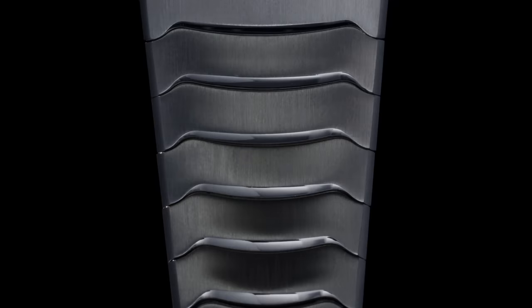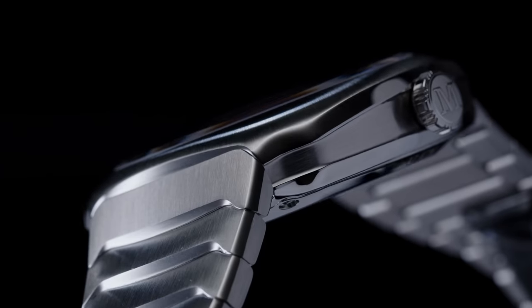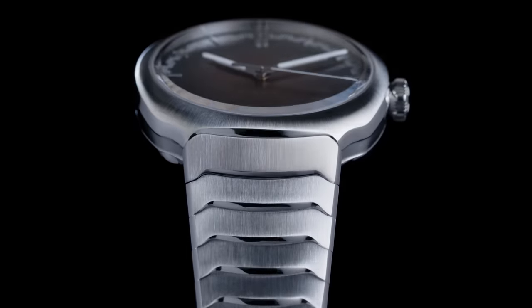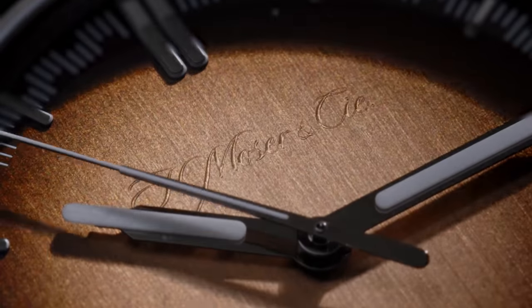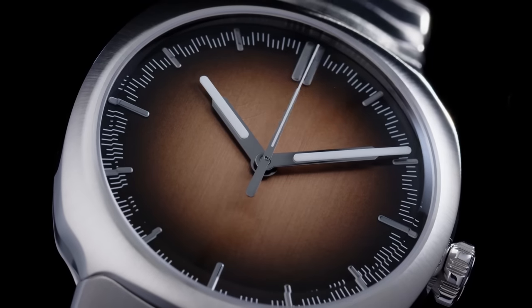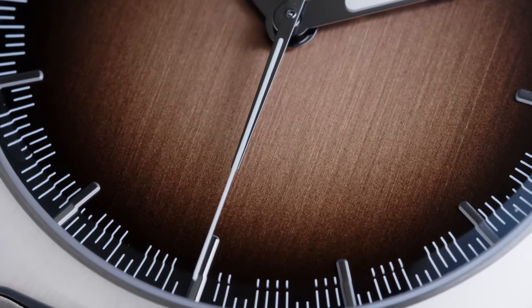Next, we're going for something a bit different. The approach from H. Moser is very simple but very elegant. You've got this nice sort of medallion cushion shaped case here, straight into a very serpentine-esque bracelet, and then you've got a smoky salmon dial, and just a very limited piece produced for only 1 year. Yeah, very, very nice. 40 millimeters, 19,900 Swiss francs.